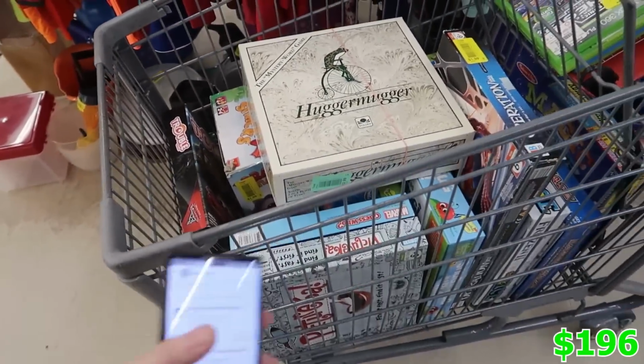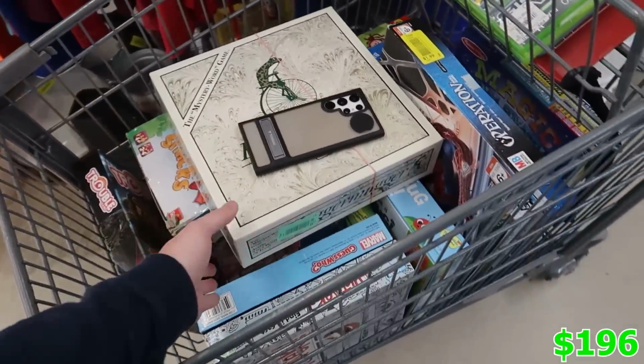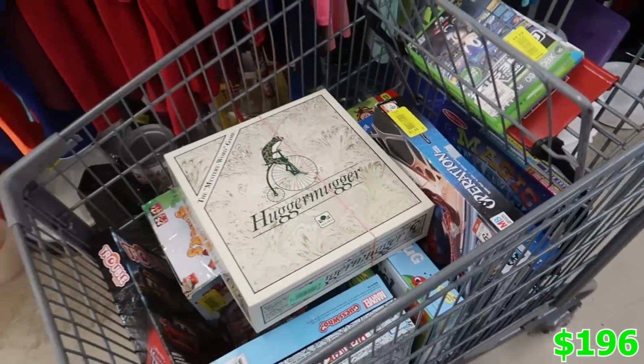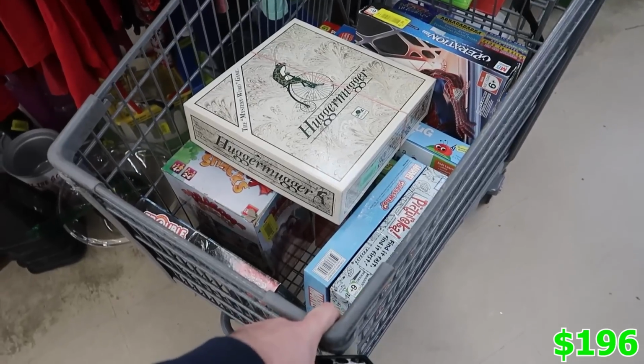Now, I can't expect every single one of these to be complete when I get home. We'll find out, but usually when I do this and I buy a whole bunch without looking, I'd say out of every 10, maybe 3 or 4 are incomplete. And I'm usually able to buy a cheap piece or two on eBay to complete it.